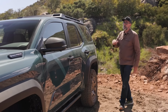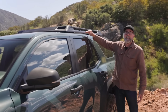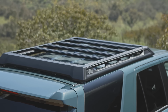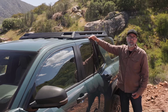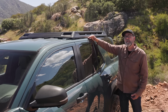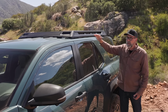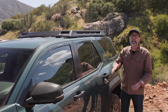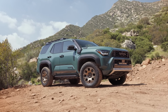The biggest difference between this and the GX and the Land Cruiser is the height. The height, not including this roof rack, is about 5.5 inches shorter than a Land Cruiser or a GX. And it's actually almost 3/4 of an inch shorter than the current 5th generation truck. So that's the big difference. The 4Runner's always been a lower vehicle than the GX, and that continues today.